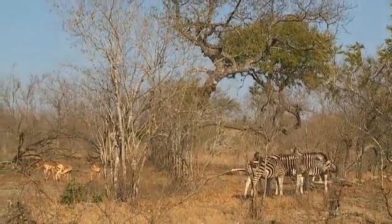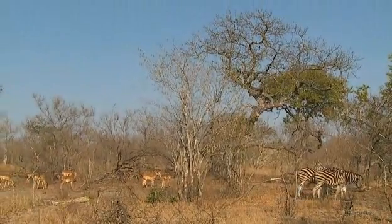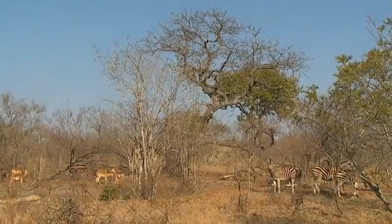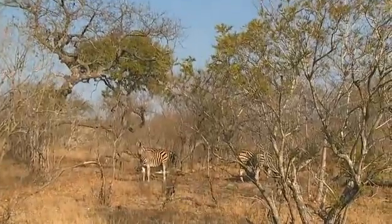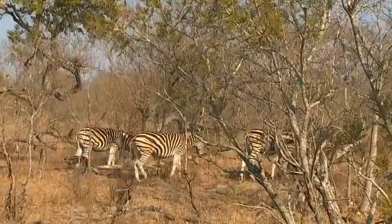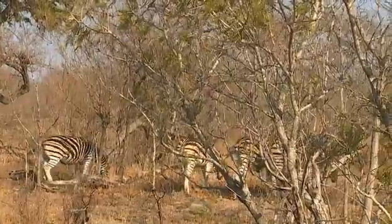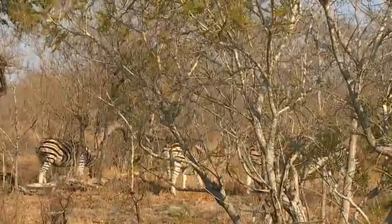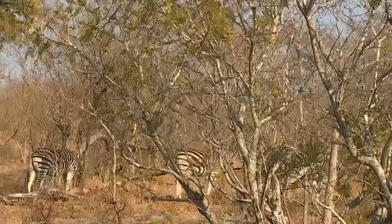We've also got some impala browsing just off to the left. I'm just wondering about these two zebra. I mentioned that their ears flat didn't necessarily indicate bad mood, but there are two stallions who are staying very, very close to each other. And I think there might be a little bit of friendly competition between them. So it's not just the ears back, but the yawning as well is a way of them exposing their quite vicious incisors as a warning.